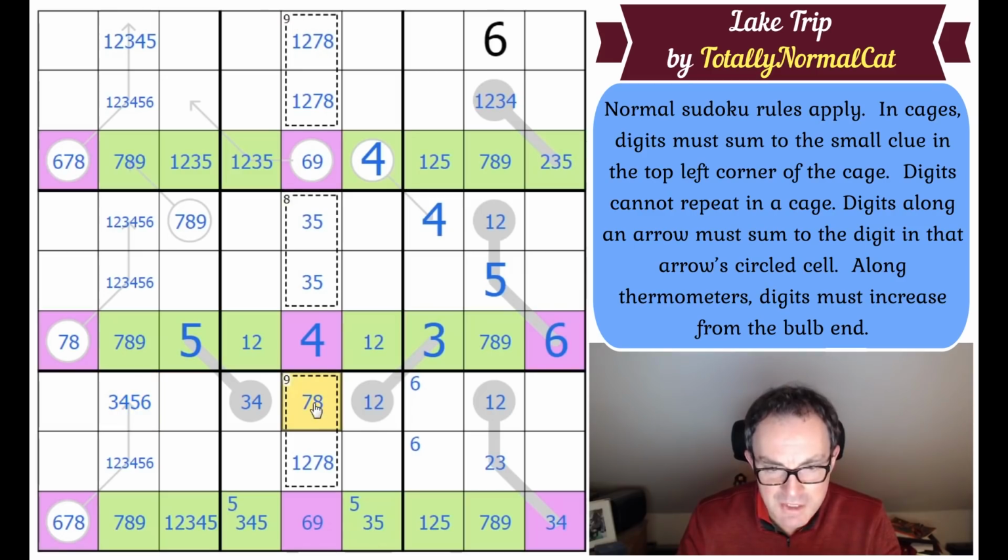The 9 cage has a high and a low digit in it. This must be its low digit if this is its high digit. That gives us a 1-2 pair there. This is not 5, there's a 5 looking at it. 1-2 pair. Yeah, look, there's a 1-2 pair here. So this square must be 3, this must be 4.